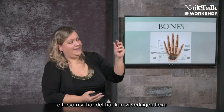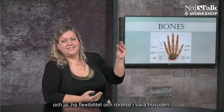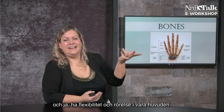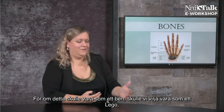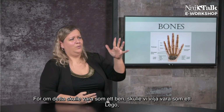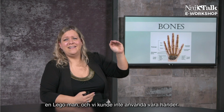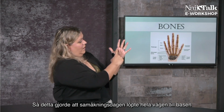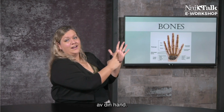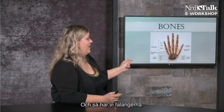Because we have this, we can really flex and have flexibility and movement inside of our hands. Because if this would be like one bone, we would be like a Lego man, and we could not use our hands this way. So these metacarpals run all the way to the base of your hand, and then we have the phalanges.